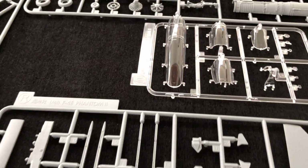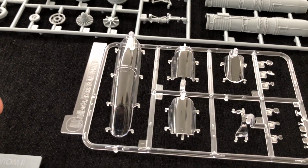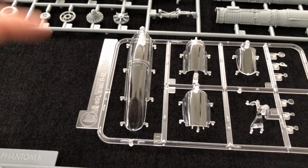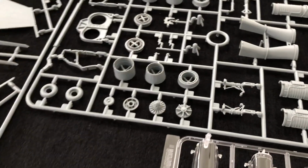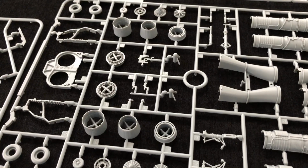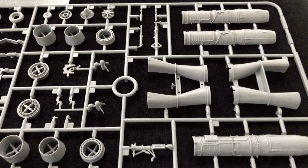As we're passing the clear parts, yeah, here's a nice touch. Here we've got perfect, absolutely crystal clear parts. No mold seam down the canopies either. I mean, that's another real bonus. You do get the engines if you really want to go to town and have those exposed. Personally, I won't, but you obviously could if you wanted to do that.